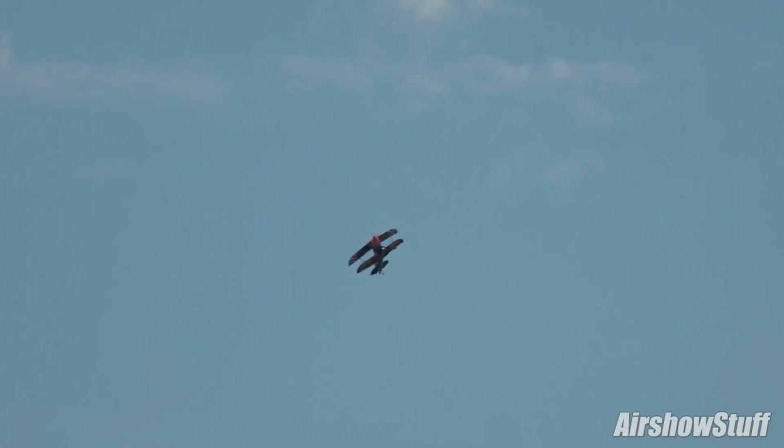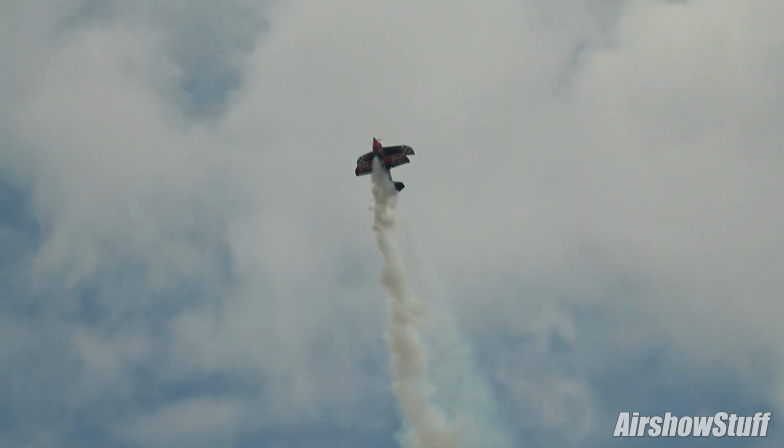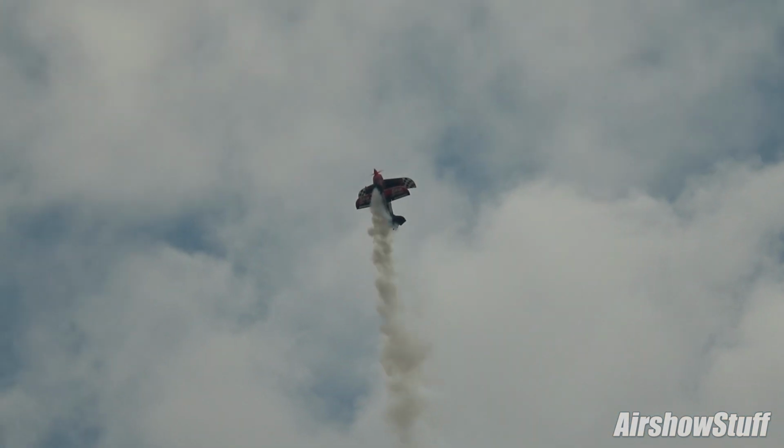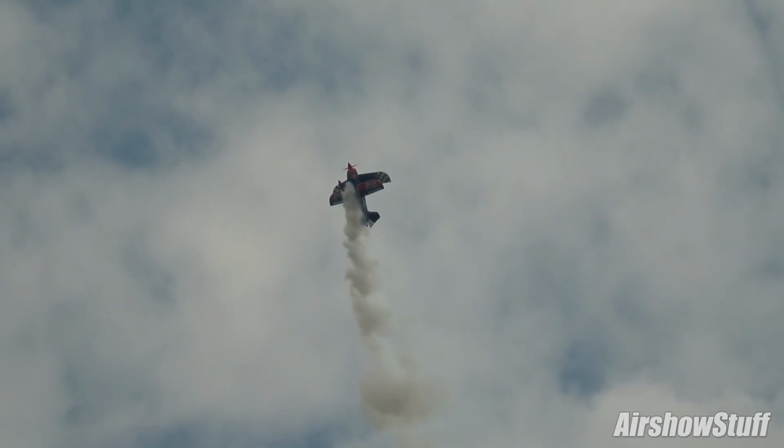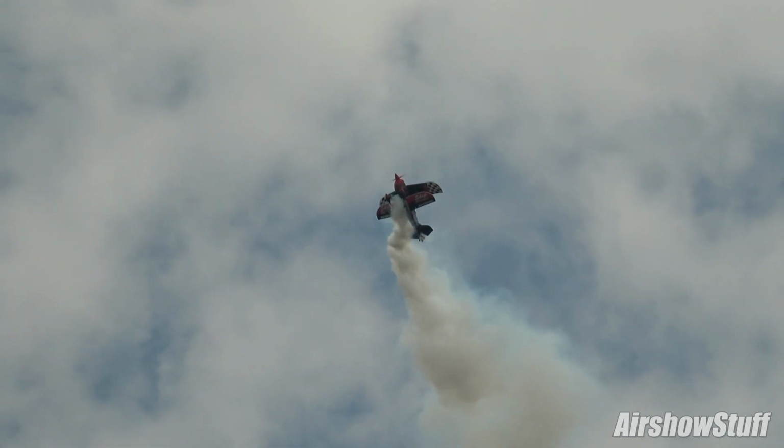Now Skip climbs to a little altitude. He'd like to dedicate this next portion of his air show to his friends who fly helicopters. Watch right now as he literally hovers Prometheus out there. Hanging there, hanging there, hanging there. Watch the temperature going up. His oil temperature's going up.